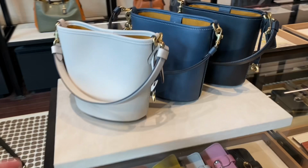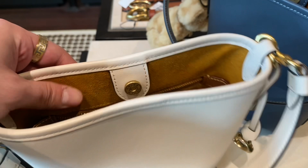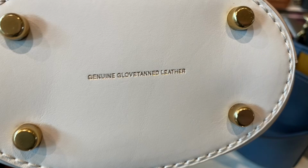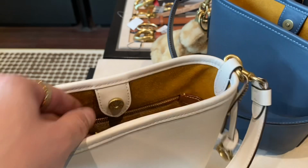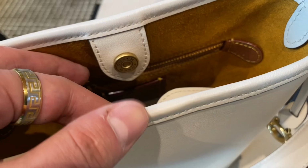Here is debatably my favorite. Between the Ray and the Dakota, I'm having a hard time saying which one's my favorite. So, here's the Dakota bucket bag 16. Beautiful, beautiful leather. Oh, my goodness. And I love the microfiber suede used. It's not that really gross suede. Some of the bags that they're making now have not so savory microfiber suede. I really like the suede in this one. And I even like the Coach button. Has Coach embossed on it.